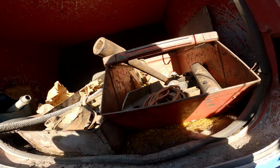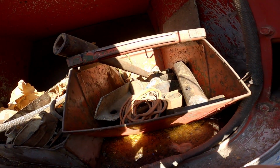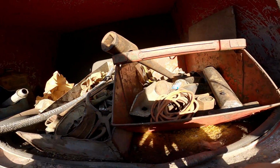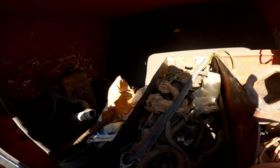What a nice old truck. Spare tie rod, gotta have that. And an air line.